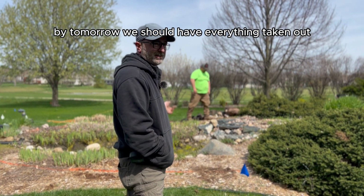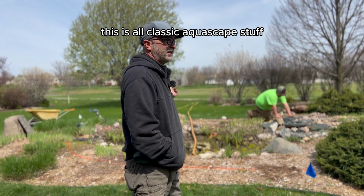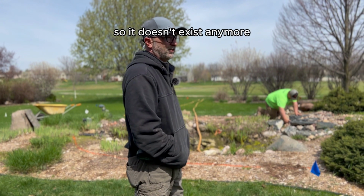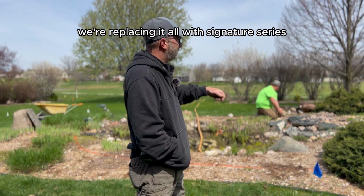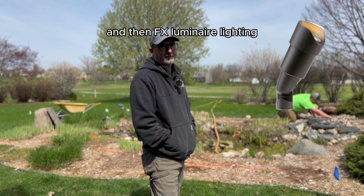Tomorrow we should have everything taken out and start rebuilding, put the skimmer in. This is all classic Aquascape stuff, so it doesn't exist anymore. We're replacing it all with Signature Series and an auto doser, an autofill, and then FX Luminaire lighting.